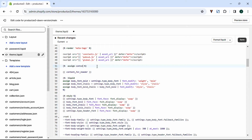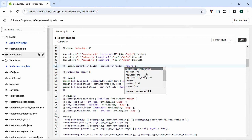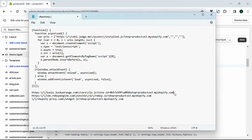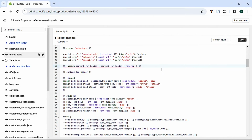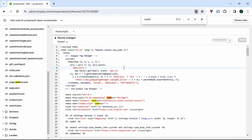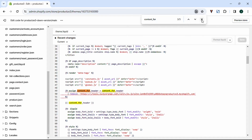Assign content for header, and that's going to equal content for header. The pipe sign, we do remove colon, and here we will put our first URL to be removed. This one right here. Copy that, come here and paste it and save. Let me go back down to where content for header is. There it is. This now has removed the Lucky Orange URL from the async load function.